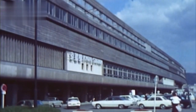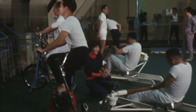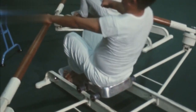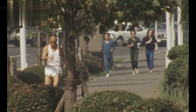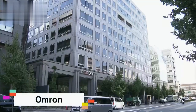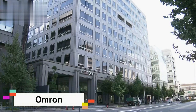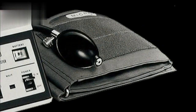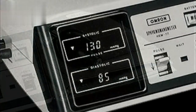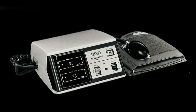Our story begins in 1978. Japan's economy was rapidly growing. The standard of living had improved, and people were also becoming more health conscious. It was during this time that a Kyoto-based medical equipment manufacturer announced a new product: a home blood pressure monitor. The selling point was that users could pump air into the cuff themselves and read off the measurement from the digital display. Despite the innovation, the product wasn't selling well.